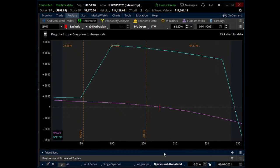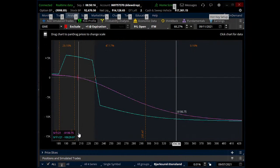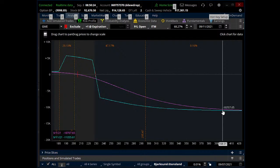Let's see, if I hit Control and hold the mouse, I can move stuff around here. So look, up above 250, all of a sudden, I can lose the whole account value if we get up to like the 300s, right? So this situation is not good, right? Above 240, I'm really hurting here, right?